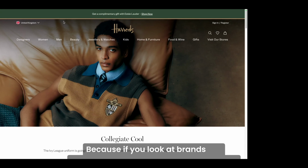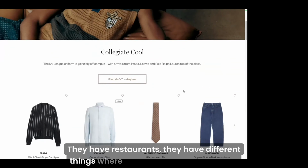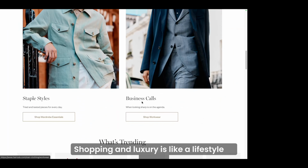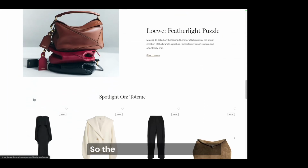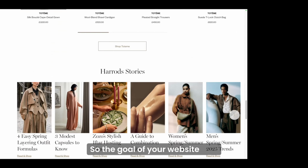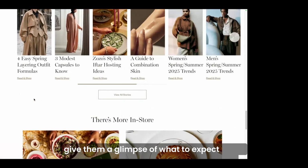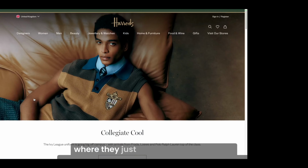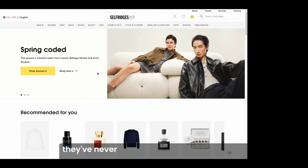If you look at brands like Selfridges and Harrods, it's not just about the shopping. They have restaurants, they have different things where people can literally be there for hours. Shopping and luxury is like a lifestyle to them. So the website necessarily doesn't do it for some of them. The goal of your website is to give them a glimpse of what to expect in the physical store location, and in situations where they're new customers and have never shopped with your brand, to help them understand the quality.